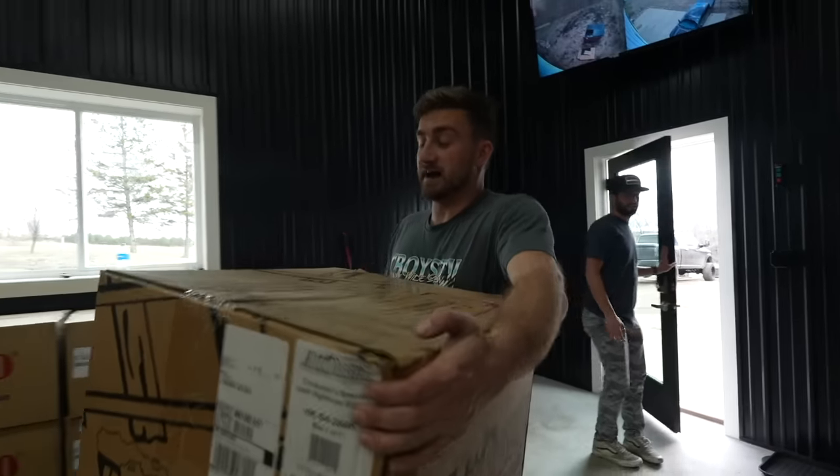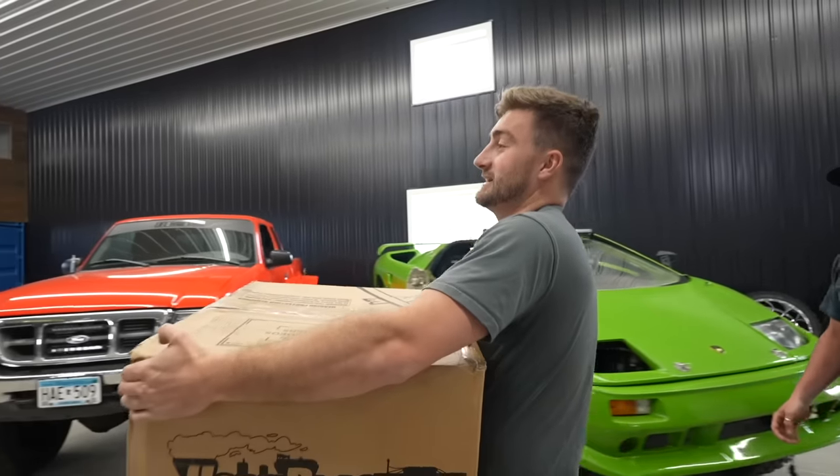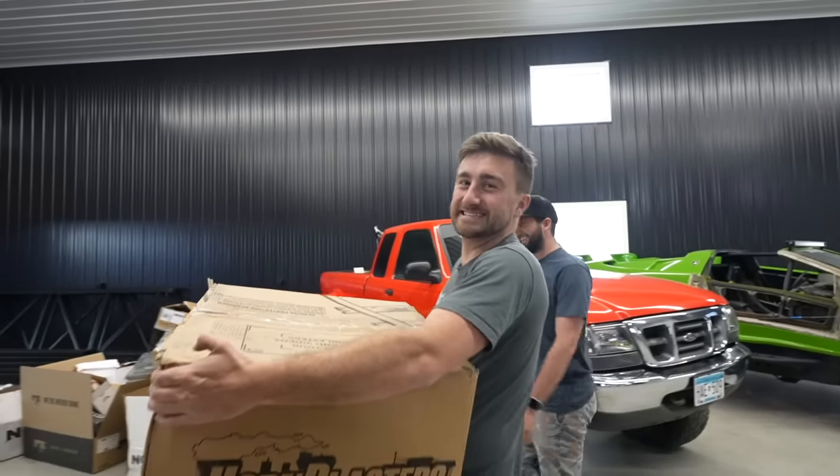All right, we got a surprise for the rest of the guys. We're gonna sneak on these Horn Blaster train horns and make this thing even more noxious than it already is.